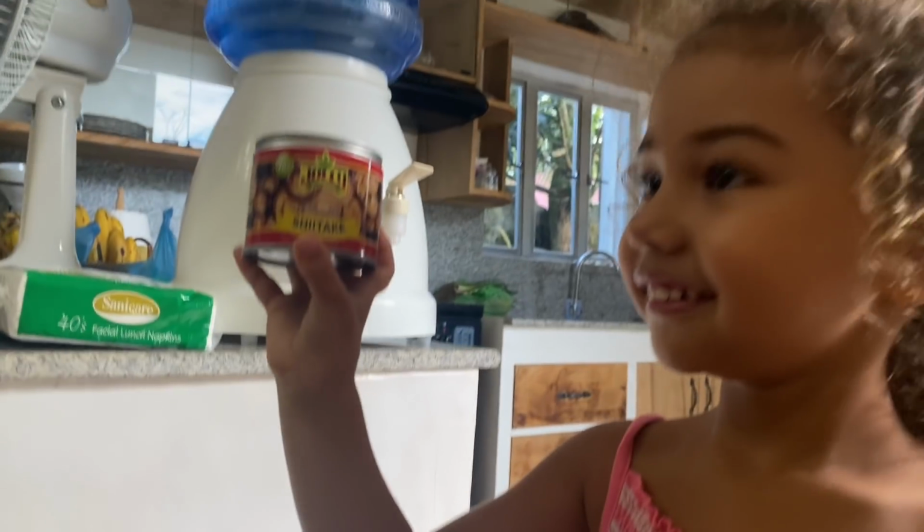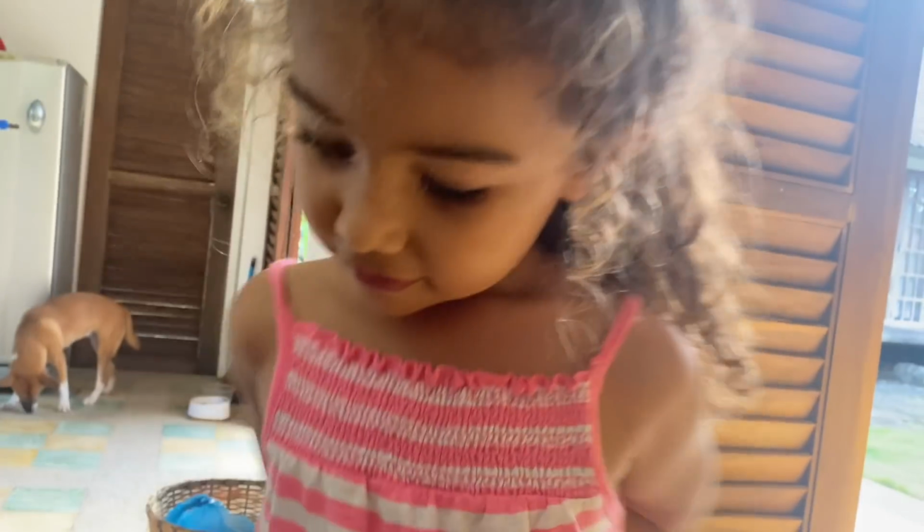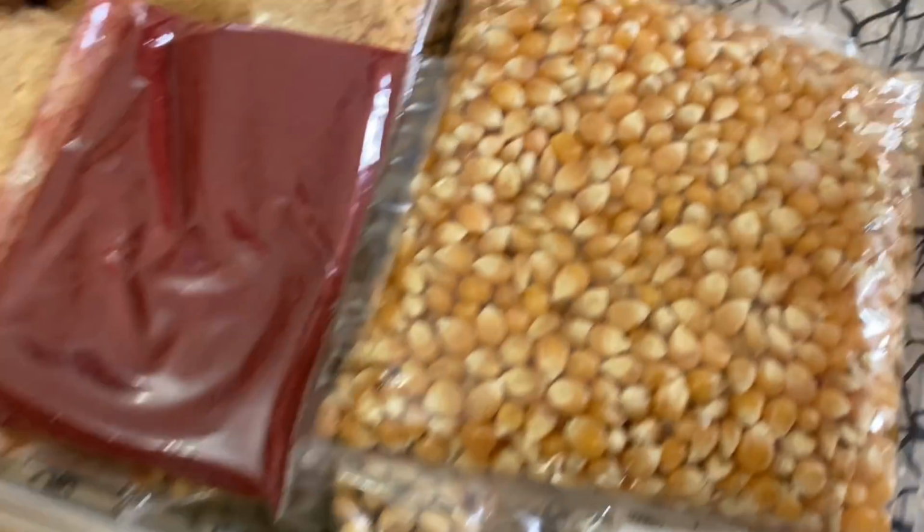They are shiitake mushrooms. Oh, wow. What a fancy collection of herbs. Oh my goodness. Story, you're going to love this. What? Check it out. What can you see? I can see popcorn. Popcorn!